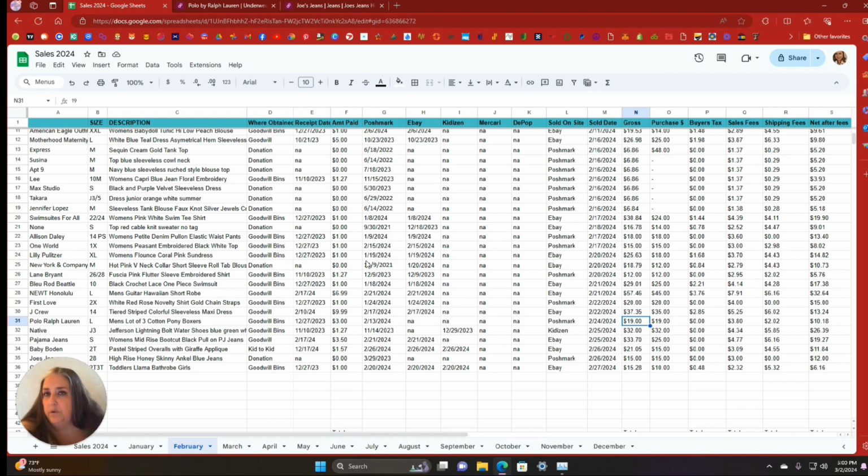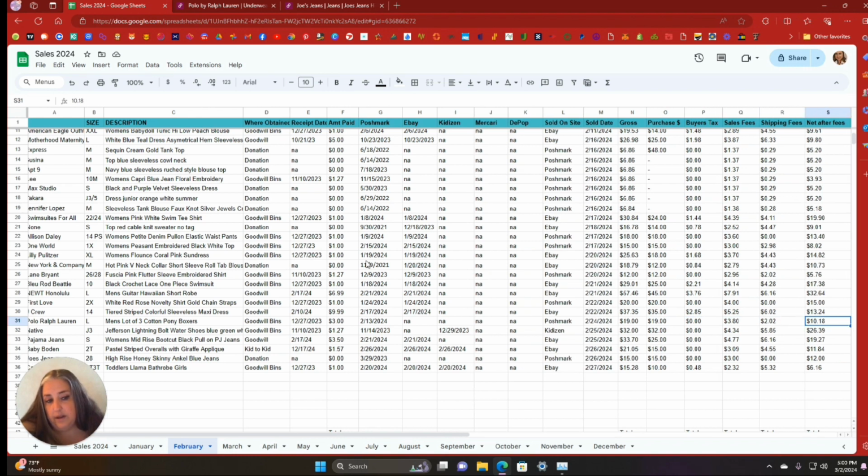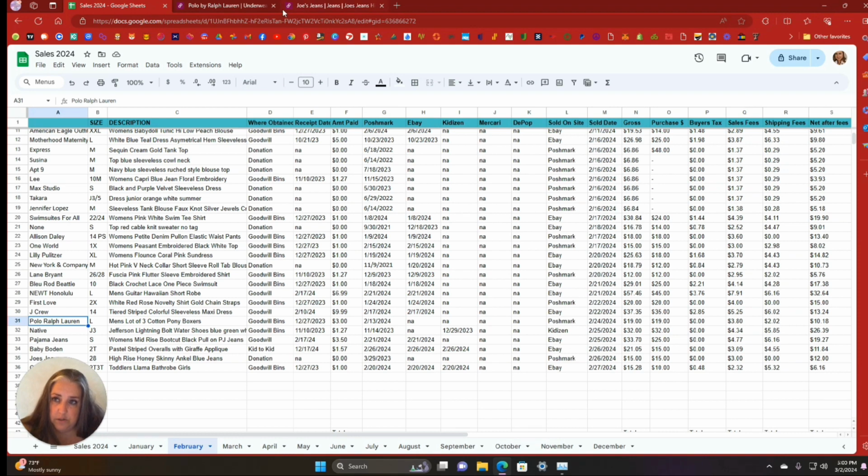And if you look these up on their website, I think a pack of 3 is almost $50. So they got it for $19. So my earnings was $10.18 for those boxers. So I thought it was a decent pickup.